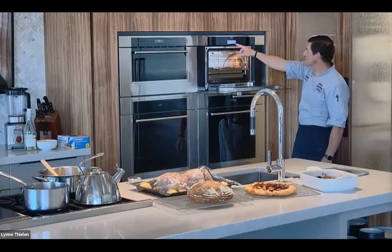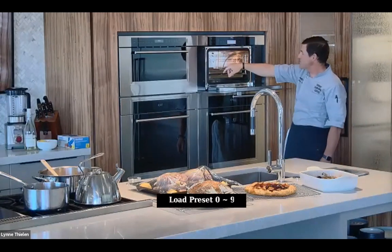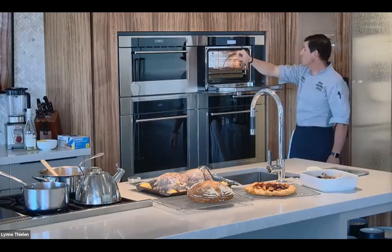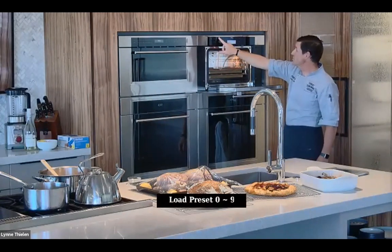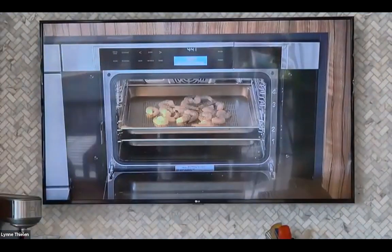All of these little boxes give me a certain operation that I can do to work with the oven. So in this case, I want to change the temperature. Like I said before, I like to cook my shrimp or my seafood at a little bit lower temperature. So I'm going to go down to 200 degrees. Not that much lower, but enough that it makes a difference.